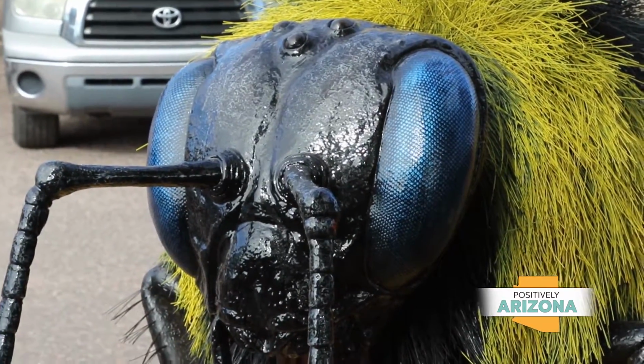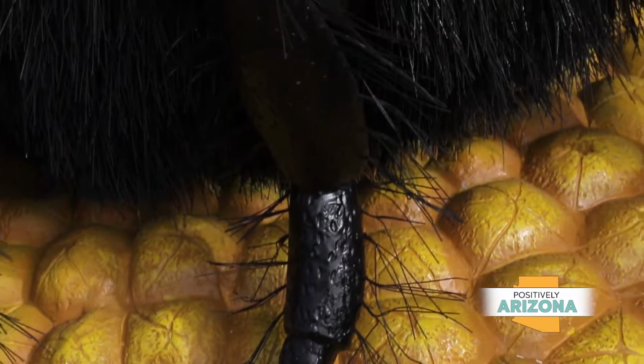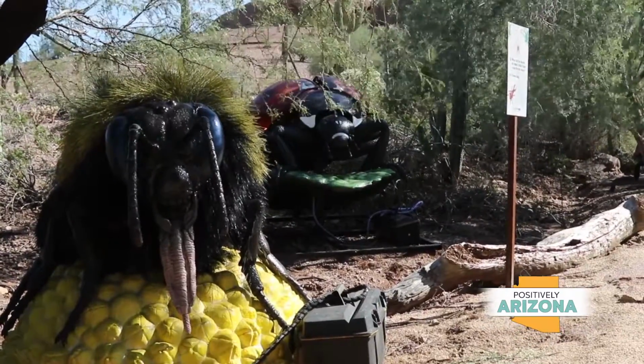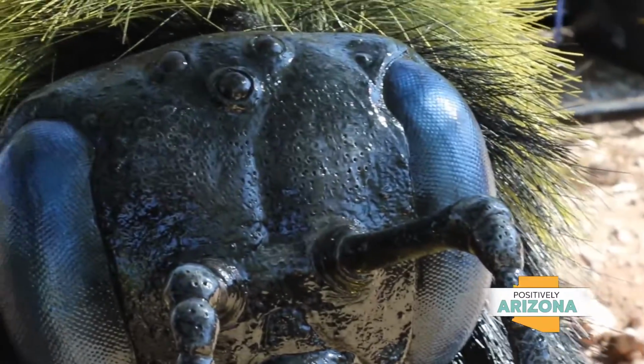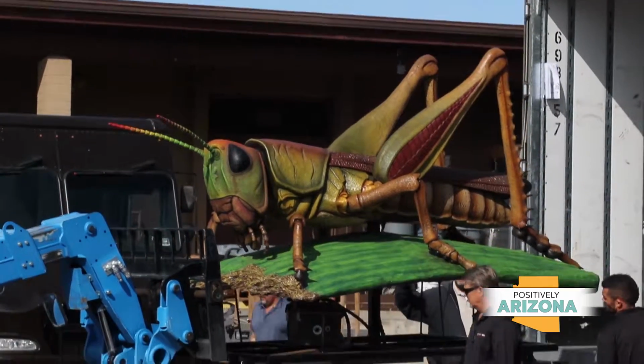These bugs are so fascinating. There's definitely nothing to be afraid of here. A lot of people do have a little bit of a fear of bugs. We hope that they can overcome that. We actually will have guides throughout our trail educating people about the superhero powers of bugs, how bugs are so necessary and needed in our environment. There will also be a chance to see real bugs.